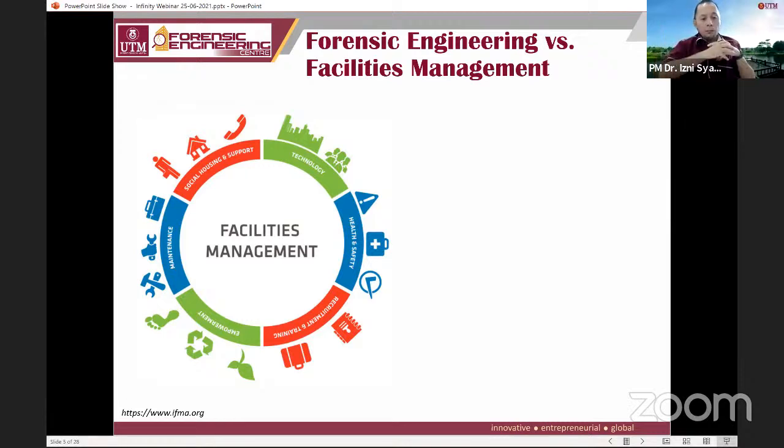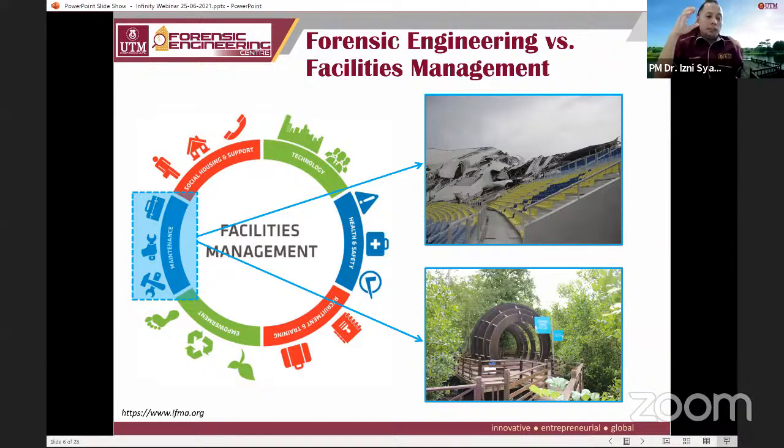Then you're also talking about recruitment and training, where we are directly involved to educate people in terms of how to do forensic engineering investigation. And then also we're talking about empowerment, maintenance and so on. So out of these six areas, based on our area of forensic engineering, it is mostly related to maintenance.